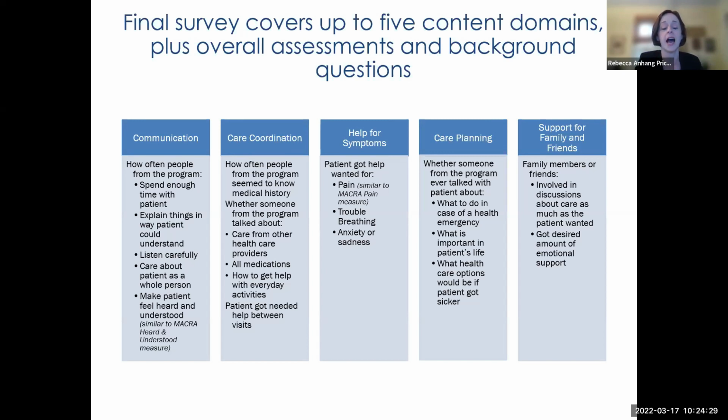And finally, the fifth substantive domain is support for family and friends. That's on the full version of the survey. And we asked those who had family members or friends involved in their care if the program involved those family and friends in discussions about care as much as the patient wanted, and if those family and friends got the desired amount of emotional support from the program.